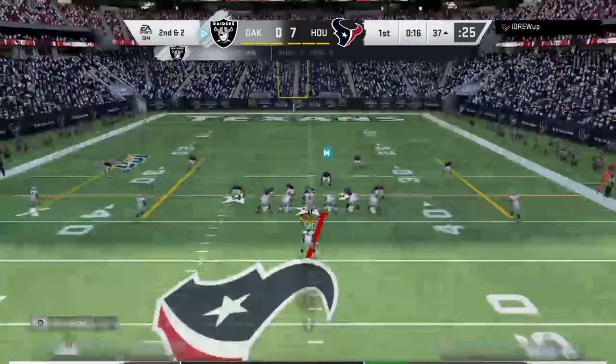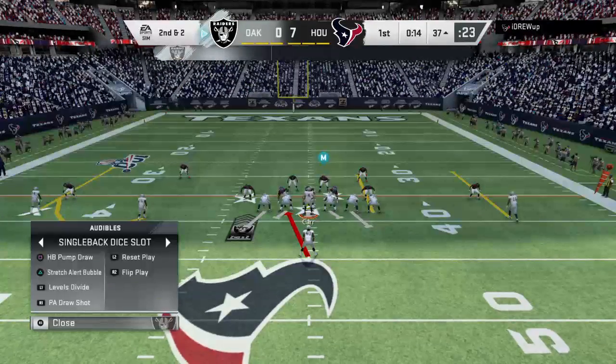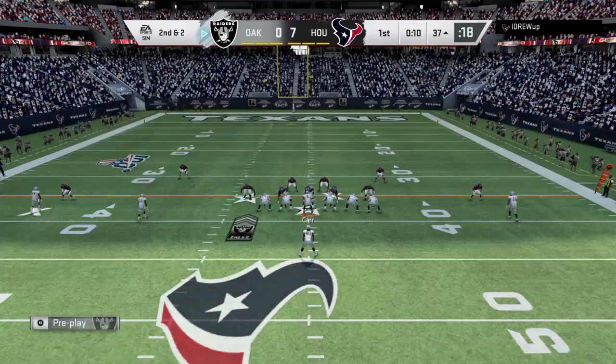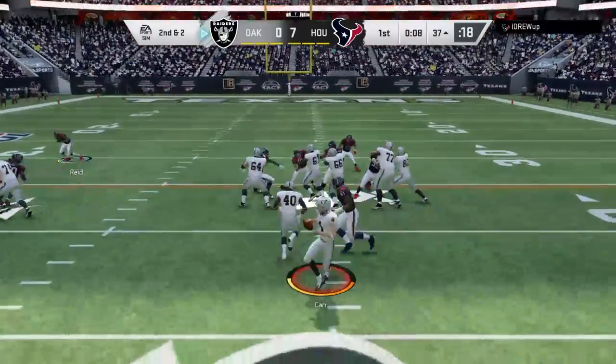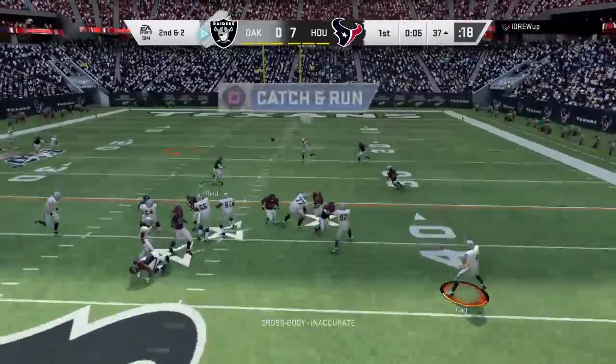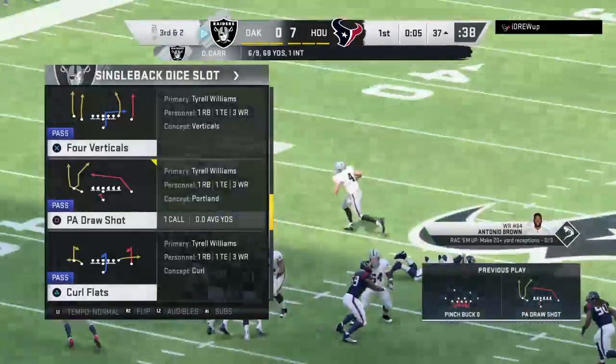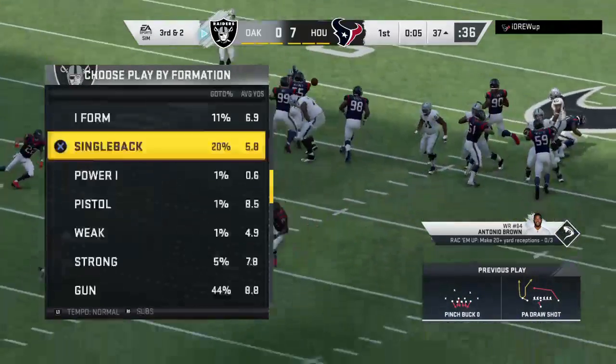Facing a 2nd and 2 after that last catch, good for 8 yards. Watch safety creeping. Raider 2. Play action. Now it's Carr. Over the middle, and it's incomplete. Tyrell Williams was the intended target, and it's 3rd and short.